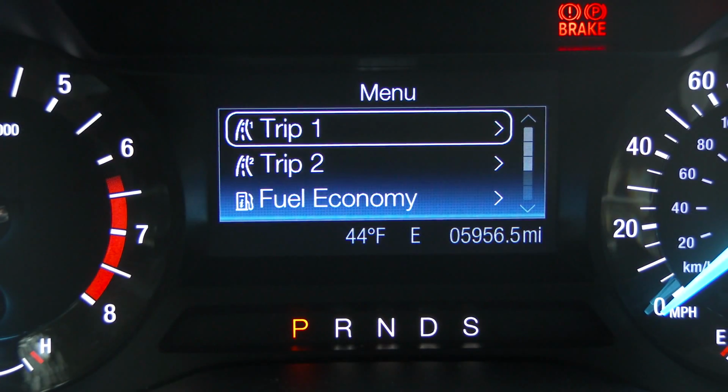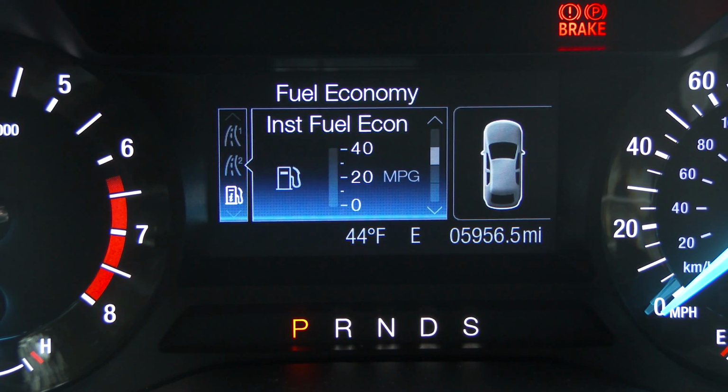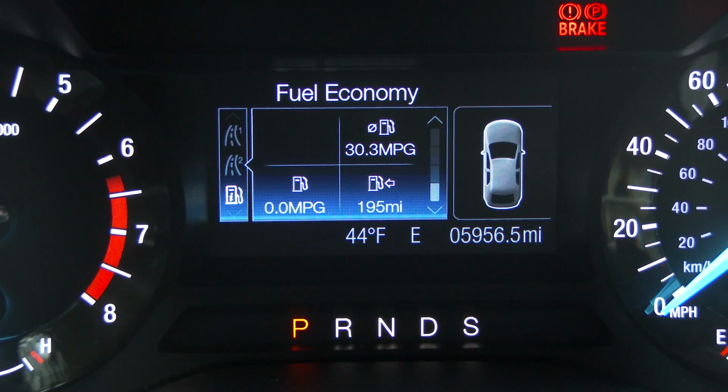In this multi-information display, you can get things like 2 trip computers. You can also get an average fuel economy that is separate from that trip computer display. You can see we've been averaging 30.3 miles per gallon. You can also get a display where it will show you your average fuel economy, instant fuel economy, and your distance to empty on one screen.